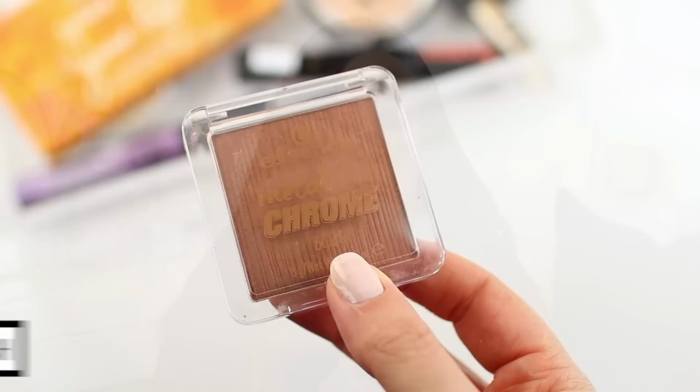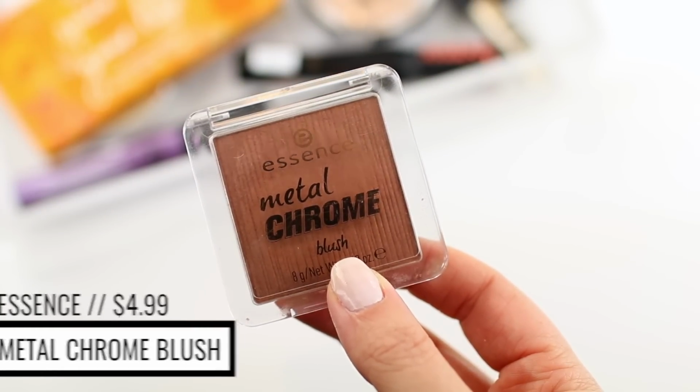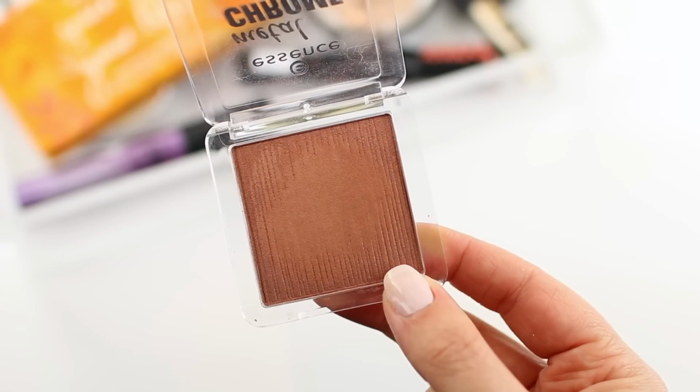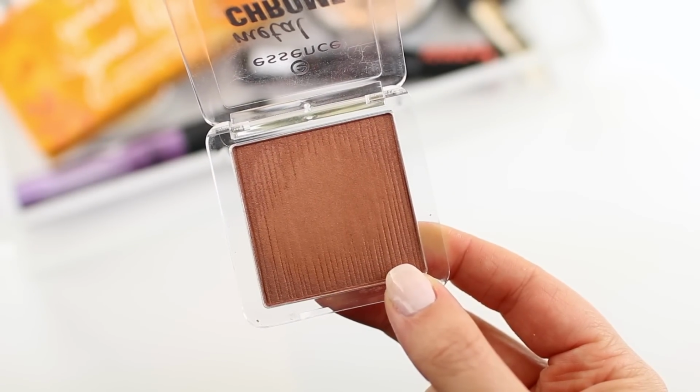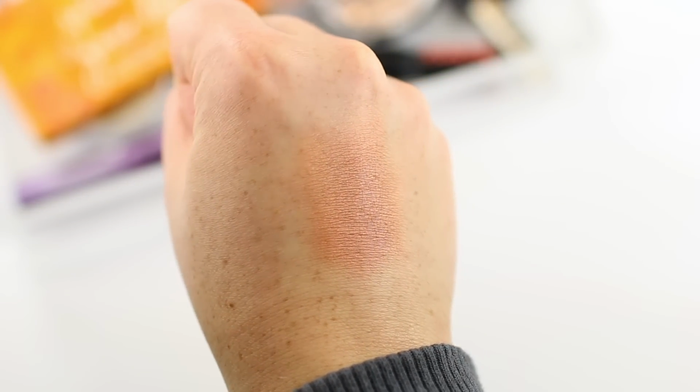It is their Metal Chrome blush in the shade The Beauty and the Bronze. They do have a few different shades, but I think this one is the absolute best out of all of them. This is such a beautiful blush. It just goes on really beautiful, and it's such a pretty rust toned bronzy shade.